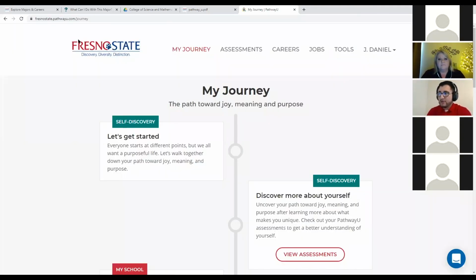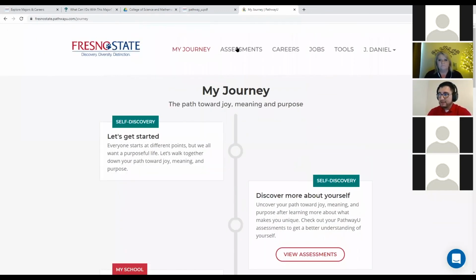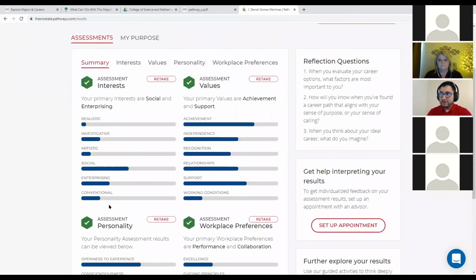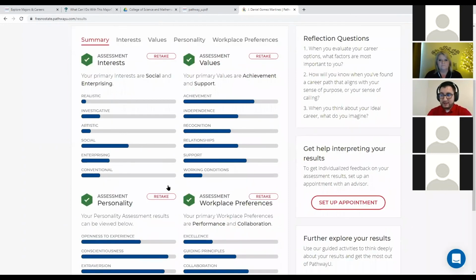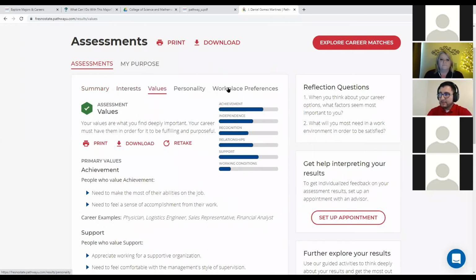As I mentioned, when you click into the Pathways U link, you're going to be asked to log in. You can log in with your Fresno State username and password for your myfresnostate.edu, and that's going to take you right into this. You're going to see the section about the assessments, and I already took mine to be able to show you what it looks like. So click on assessments, and you're going to see a summary view of all 4 assessments here. Now, to learn more about each of the assessments, click on each of the tabs right here.